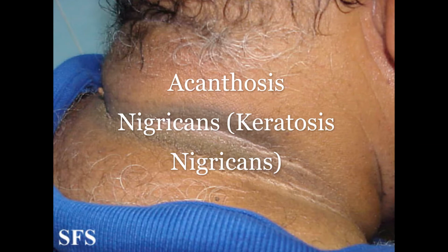Acanthosis nigricans, also known as Keratosis nigricans. Let's talk about it. This is a skin condition that causes dark patches in the folds of the skin. Areas like the armpits, neck, chest, and groin are often affected.